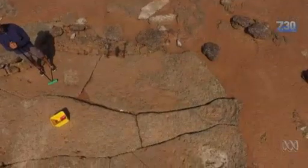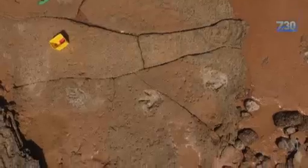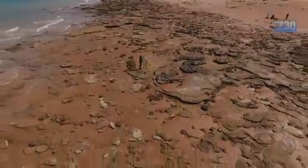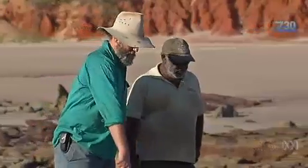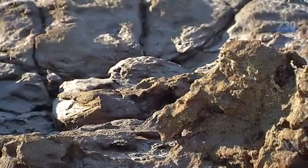Together, over 5 years, they've trekked up and down 100 kilometres of coast, recording one of the world's oldest and most diverse sets of dinosaur prints. All this platform, all the big depressions and things, it's all dinosaur action.